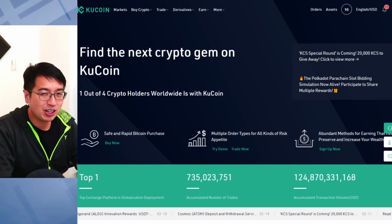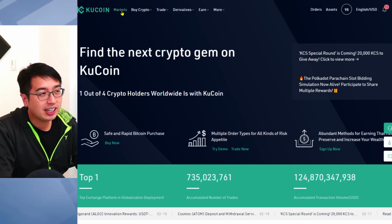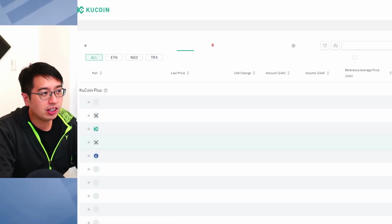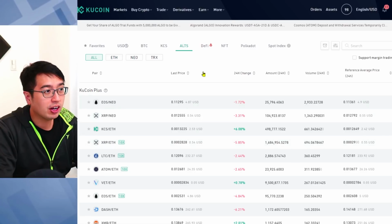Navigating the crypto markets on KuCoin. So to start, you just hit markets here at the top left, and then you get all the different trading pairs available on KuCoin.